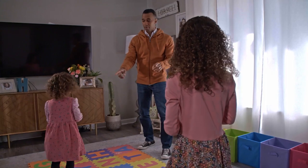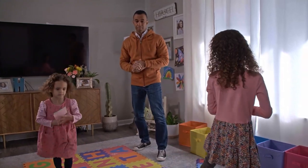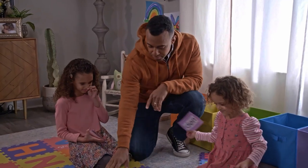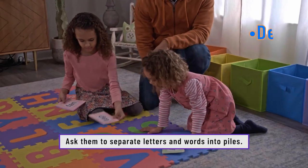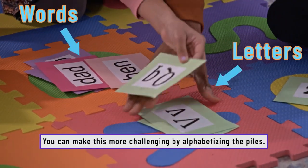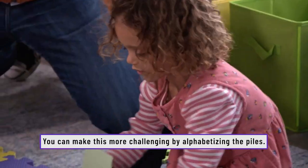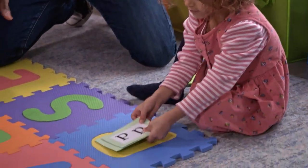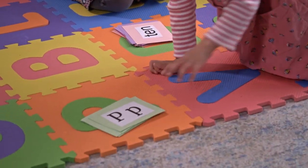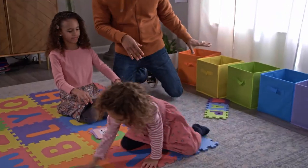Good job. And let's separate them into letters and words, okay? So you guys come right here. So the words, let's put them right here. So the first word, din, tap, fan, mat. So this is a word, so this goes here. All the letters here, put them over here. Isla, so what I want you to do is pick whatever words you want and go through there and let's see if you can put it together and make a word out of it. You have all your letters in this.